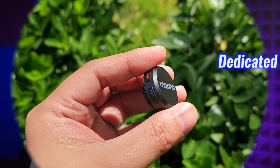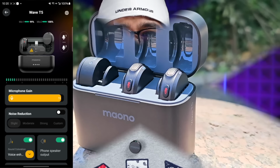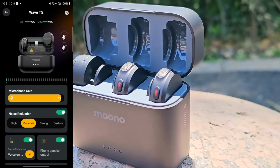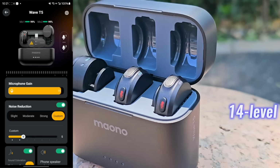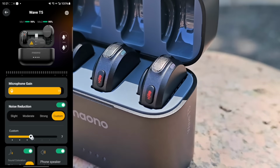Background noise often ruins good recordings. Wave T5 solves that with its dedicated ENC chip. It separates voices from unwanted noises with precision. The noise cancellation system offers 3 easy modes or a deeper 14-level custom adjustment using the MAONO LINK application. Okay, let's go outdoor and let's check the noise cancellation performance.